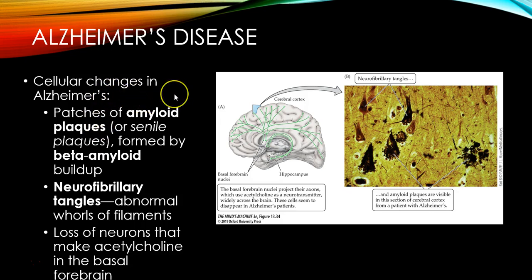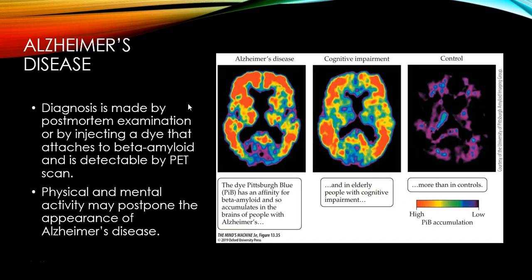What causes Alzheimer's disease? We see cellular changes in the brain. We see in the brains of patients with Alzheimer's disease plaques and tangles. Amyloid plaques formed by this beta amyloid buildup in the brain, and you can see these plaques here. And tangles, those are just, again, abnormal cells that can be distinguished particularly on autopsy. And you see a loss of neurons that make acetylcholine in the basal forebrain. So there are definite brain changes that we see in Alzheimer's disease.